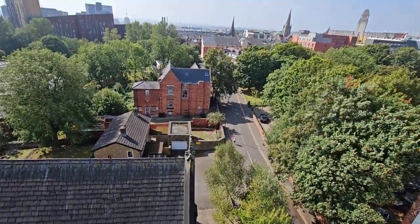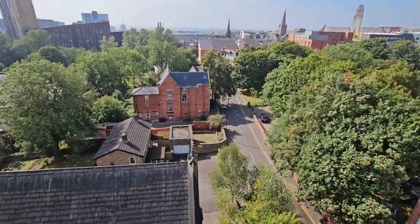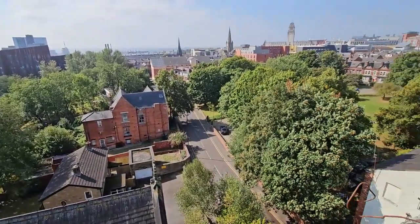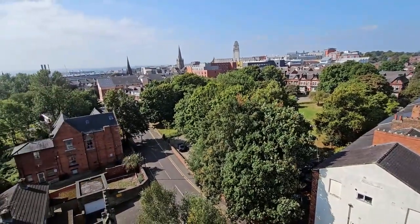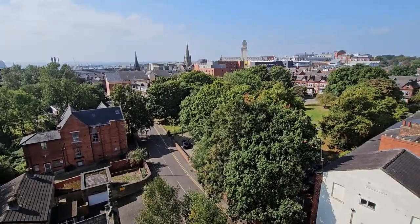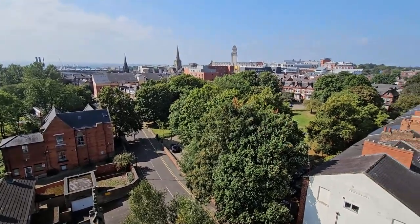What did that used to be? Oh, of course, because it's opposite there, isn't it? Yeah, the square, because that's all the conservation area now. It's lovely, yeah. I did a video in there. Did you? I did all the squares. I walked from there and then down to Queen Square, and then down into town that way.